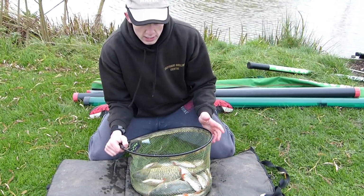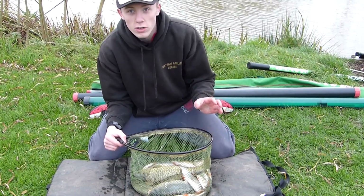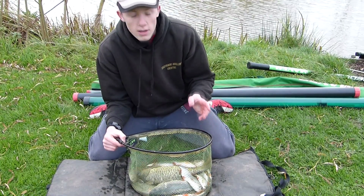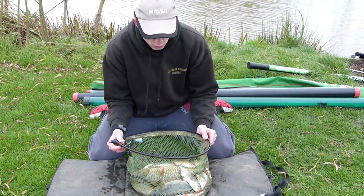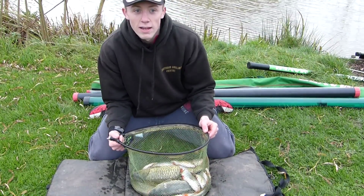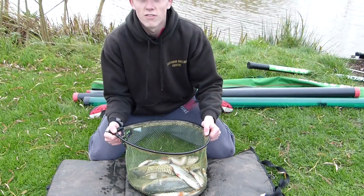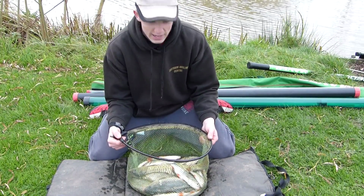You need to scale your rigs right down, light lines. I probably could have gone a little bit lighter today, but I'm happy with the result, as I've said. So I challenge you to get out on the bank this winter. Don't pack your gear away. Face the weather, face the cold, and have some cracking winter fishing. Let's put these fish back.